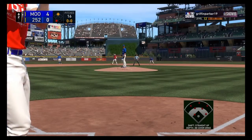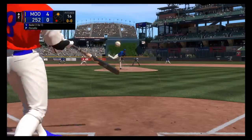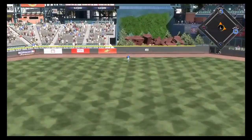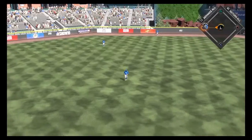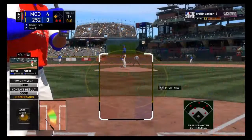Standing in, Harrison Bader. He went deep in his first at-bat. We'll see what he's got in store for us here. He's set. Here it comes. A swing and a drive to center field. That one's got a chance. Back goes Springer to the track. On the warning track, he makes the catch. And he's up to third safely now with 2 gone in the inning.